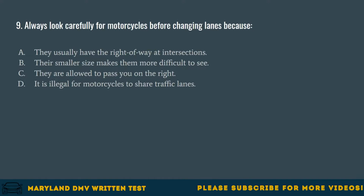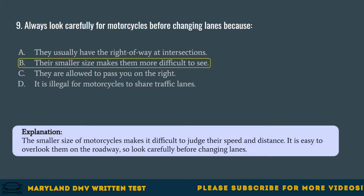Question 9. Always look carefully for motorcycles before changing lanes because A. They usually have the right-of-way at intersections. B. Their smaller size makes them more difficult to see. C. They are allowed to pass you on the right. D. It is illegal for motorcycles to share traffic lanes. The correct answer is B. Their smaller size makes them more difficult to see. The smaller size of motorcycles makes it difficult to judge their speed and distance. It is easy to overlook them on the roadway, so look carefully before changing lanes.